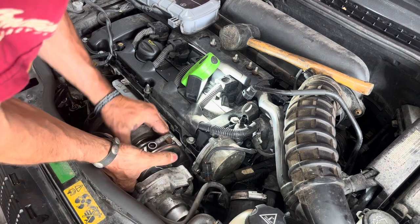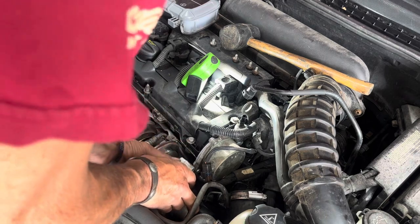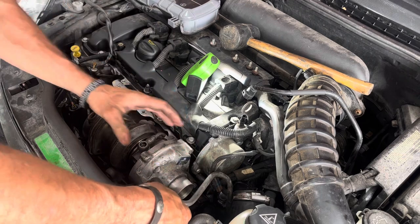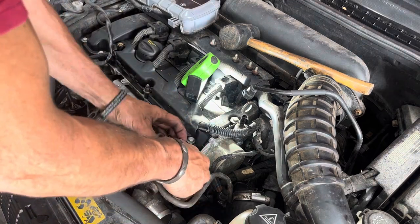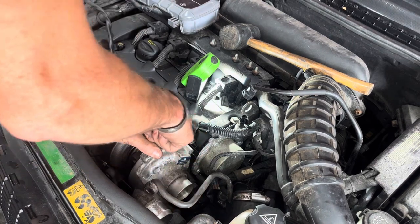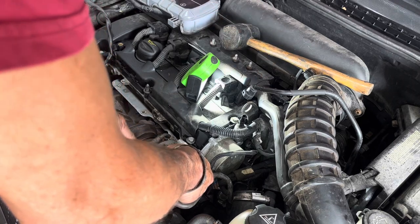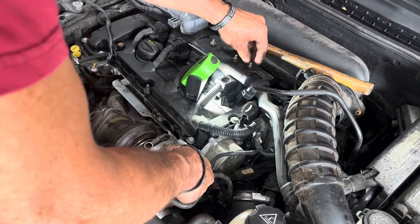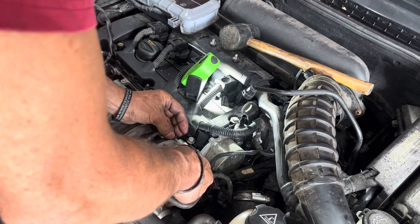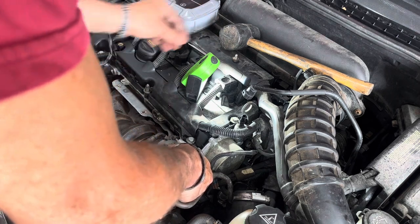Actually, what I might do is, fighting this line right here. There we go, all right. And I had marked on this blower housing a notch for the orientation. Here, these are just a big flange headed bolt. I dropped one.